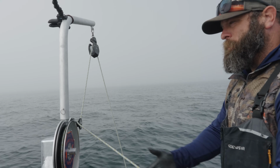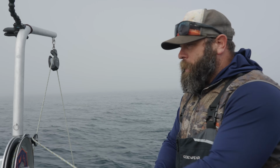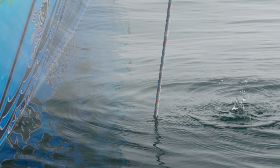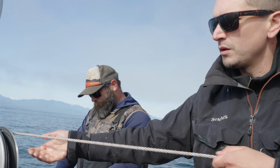Have you ever done this manually? Oh, yes. Is it brutal? It is brutal. It is a shoulder and forearm and upper body workout. Like, you'll skip the gym for like 2 days afterwards. What's that height? 180. You tired yet, Lucas? You're really doing a lot pulling that thing up. He's doing a good job. Using your muscles. We appreciate you.